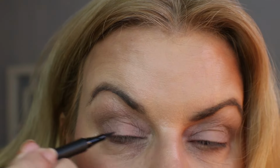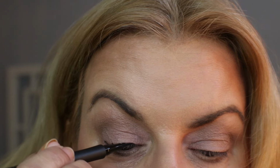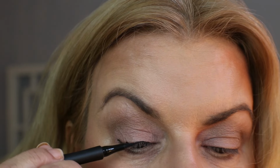Let's start on one eye with the liquid eyeliner application, and then on the other side, I'll show you a gel. Okay, so I'm zoomed right into my eyes. I hope this works. So there's a dot, there's a dot, there's a dot, and there's a dot. And then you just slowly connect those dots.